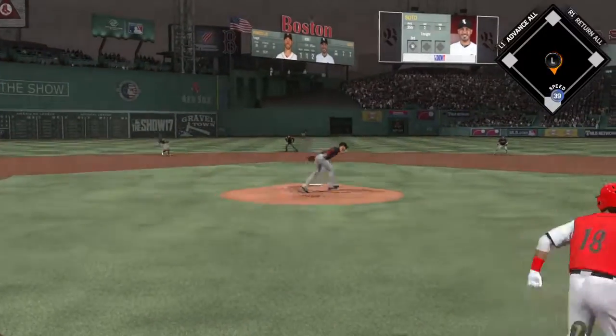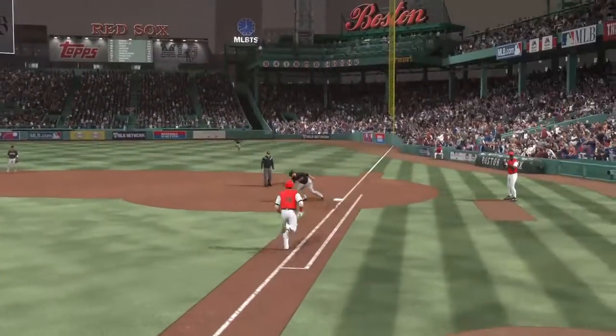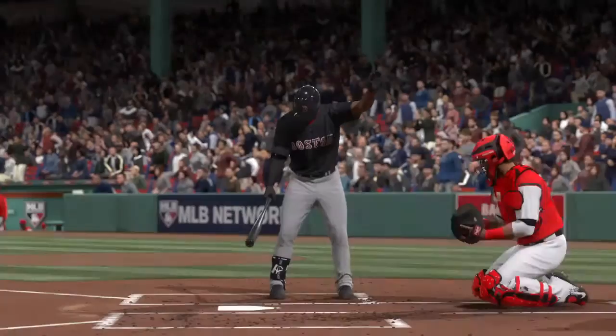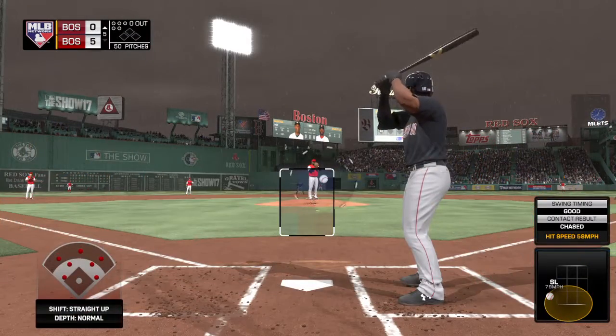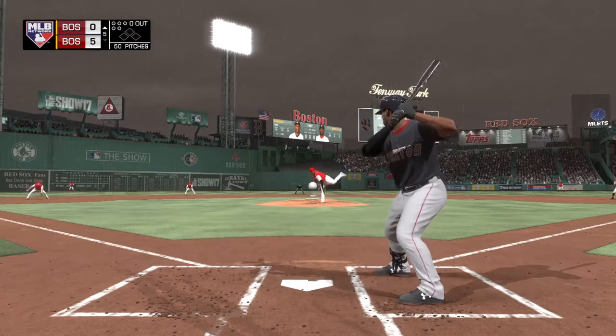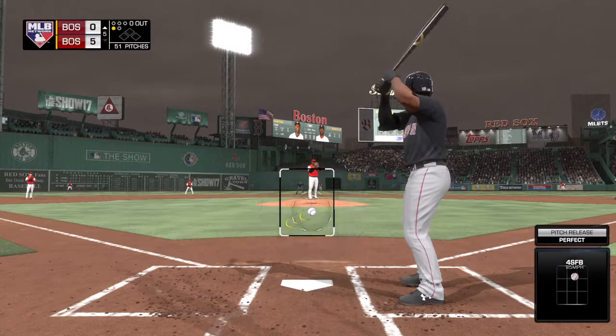Hit weakly back to the mound. Throw to first will get him easily, and the side is retired. So coming to the plate, Jackie Bradley Jr. comes into this at bat 0 for 1 in the ball game. And here's a fastball called for strike one.